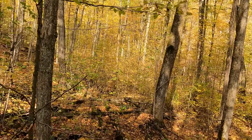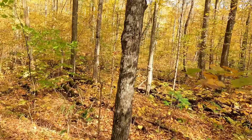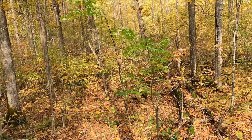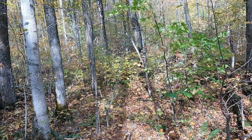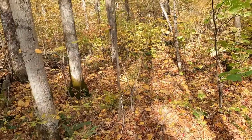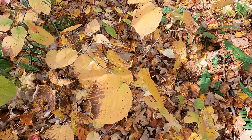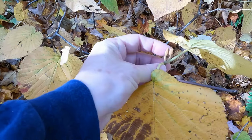Isn't that quite the mess, huh? Go down this way. I like to pick the easiest route through here. There's a sea of striped maple down through there, and hobblebush by the looks of it, the reddish and yellowish leaves over here. Let's go take a look. Yeah, right here. All this stuff here is hobblebush. See the large buds for next year here? Right there.